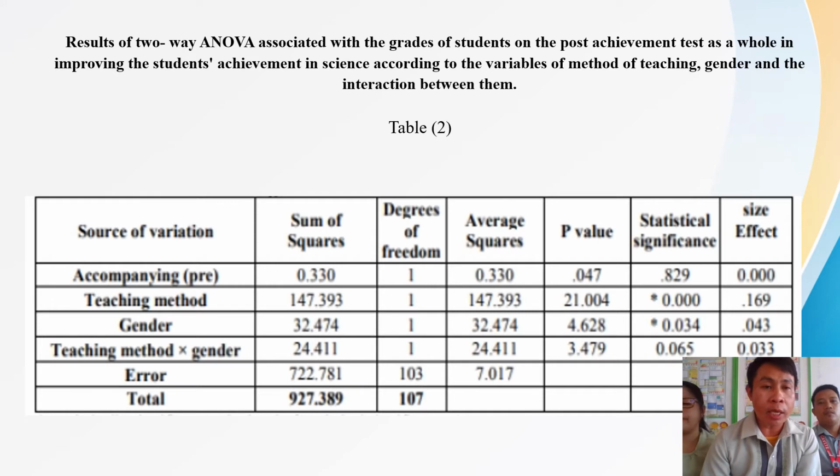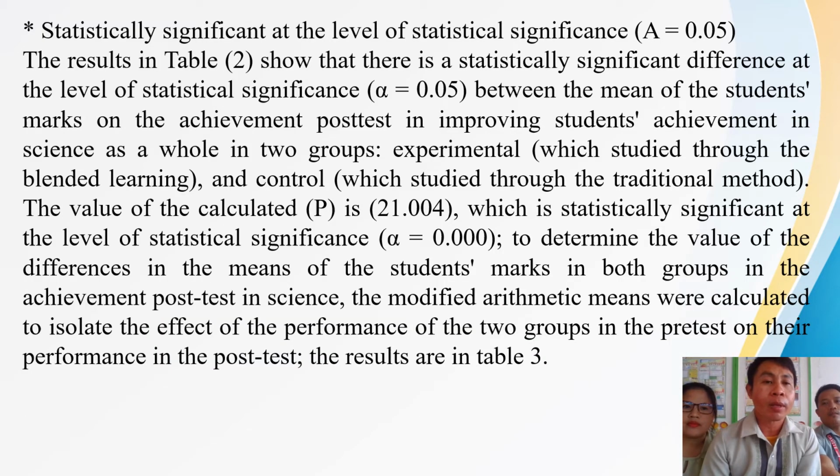As you can see, the result of the two-way ANOVA associated with the grades of students on the post-achievement test as a whole in improving student achievement in science according to the variable of method of teaching, gender, and the interaction between them, with the level of statistical significance at 0.05.